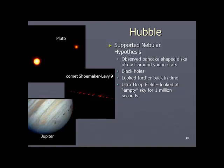It saw Pluto. It saw pictures of the comet called Shoemaker-Levy 9. It also observed Jupiter. But it supported what's called the nebular hypothesis. And it supported this by observing shaped disks of dust around young stars. Nebular meaning star. It also observed black holes. It observed further back in time than we've ever been able to see.